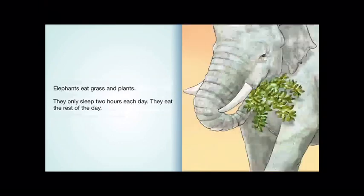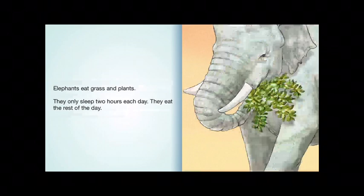Elephants eat grass and plants. They only sleep 2 hours each day. They eat the rest of the day.